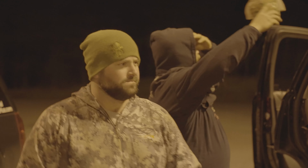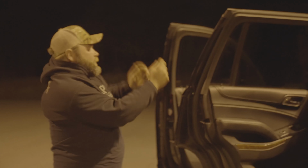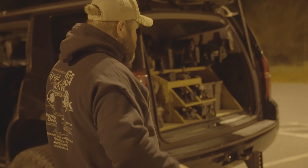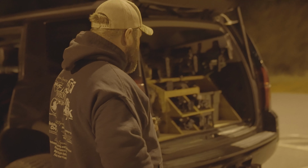We're going to be going to pick up Jamie Terry, otherwise known as JT, and he's going to be showing us around and showing us where he thinks there's some really good opportunity to kill some coyotes.